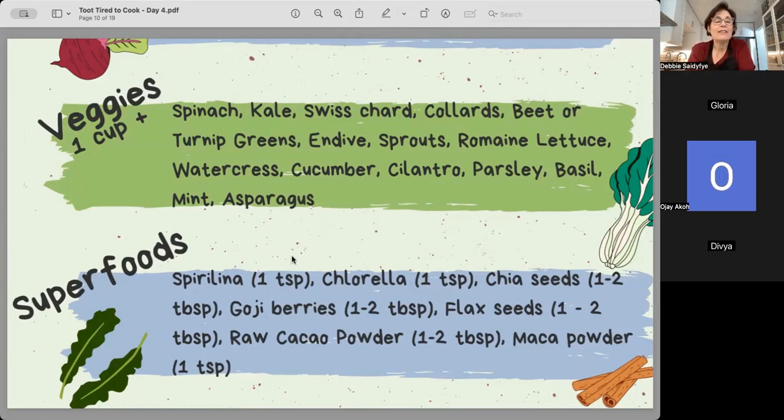You can add in some superfoods. There's our algae seaweed type superfood, spirulina or chlorella. It'll give you a nice green coloring. If you're not liking the taste, you can cut back to half a teaspoon and then build up. Chia seeds, flax seeds, those are all great for fiber. You also get a little bit of omega-3 fatty acids. You can add some goji berries or goji berry powder, some cacao. Make yourself a chocolate smoothie. Add an avocado and cacao powder, and you've got a chocolate smoothie if you like your chocolate.